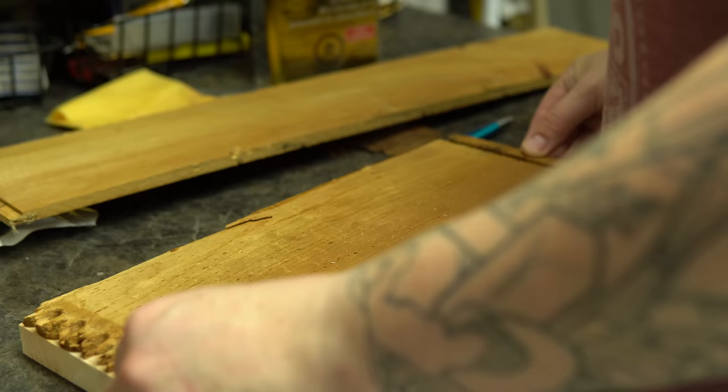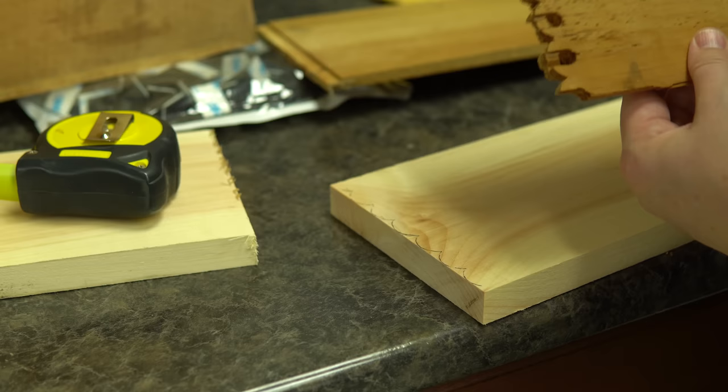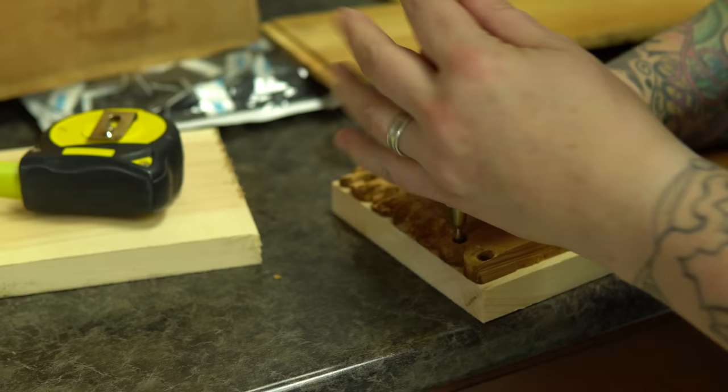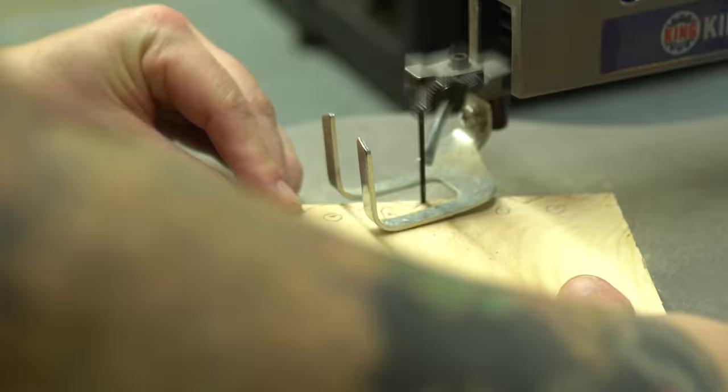A lot of these pieces were broken off, so I had to kind of slide it forward. You'll also notice that the board that I'm using to recreate this is thicker than the original board, so I need to actually cut that down as well. I'm using a center hole punch to mark where the actual pegs will be, and then cut this out.